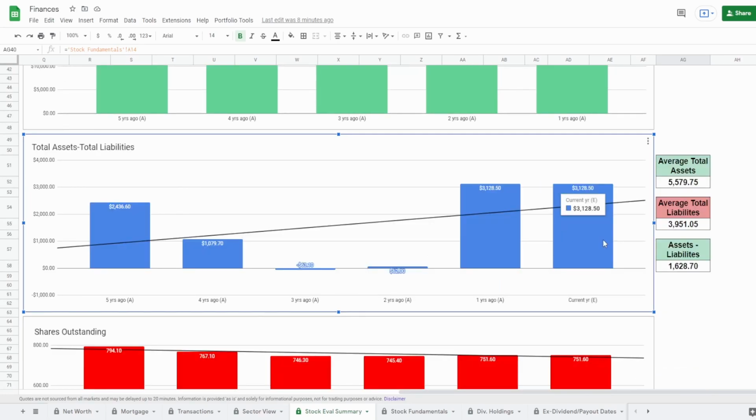Next, we got the total assets minus the total liabilities. This tells you if they were to liquidate all of their assets, would they be able to cover their liabilities, therefore allowing you to see if they are able to survive a recession. Now, currently, they have about $3.1 billion in assets minus liabilities, meaning if they were to liquidate all their assets and pay off all their liabilities, they would still be left with around $3 billion.